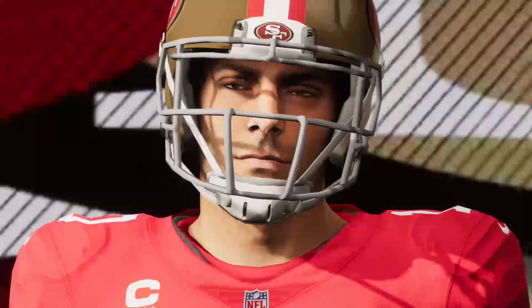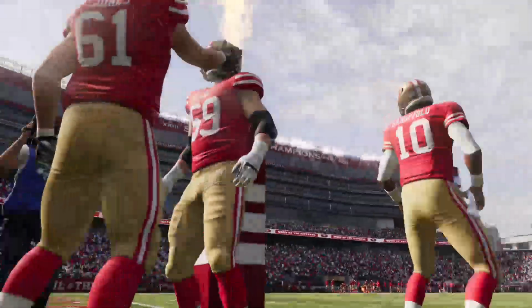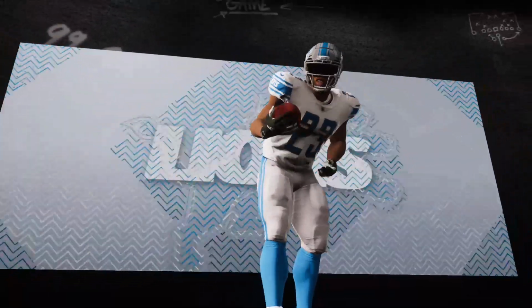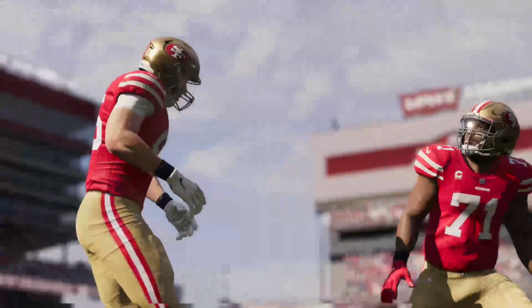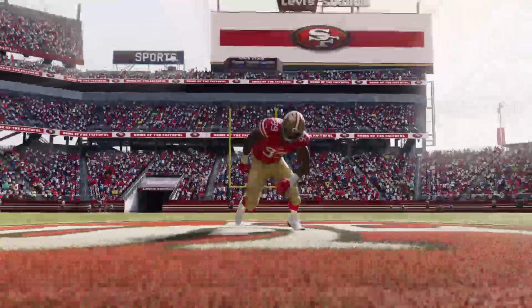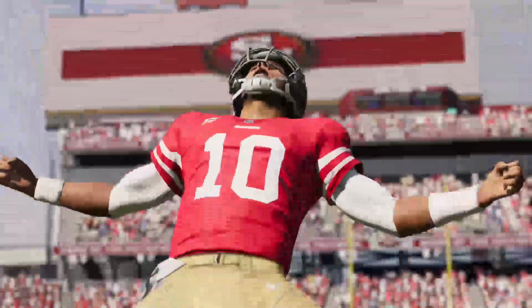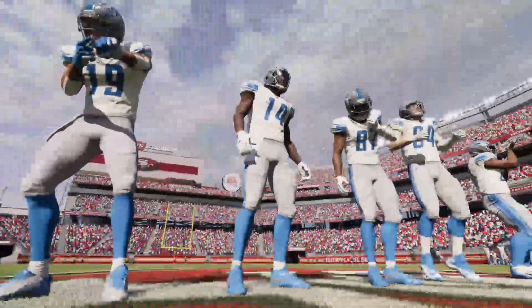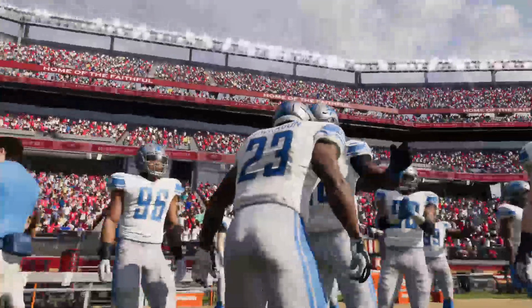Today, from Levi's Stadium in Santa Clara, California, it's Week 9 of the NFL on EA Sports. It's the San Francisco 49ers taking on the Detroit Lions. We're about 40 miles south of Candlestick Point as we welcome you inside Levi's Stadium in Santa Clara.